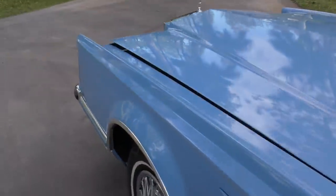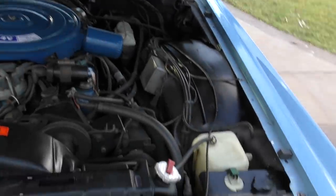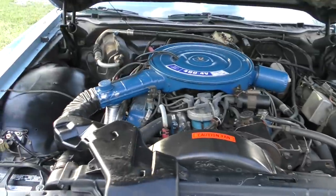Look at the length of that thing. I mean, it's like the front end's in a different time zone from the rear. Let's see if I can do this one-handed. Yeah, not bad. And those springs are still pretty good.